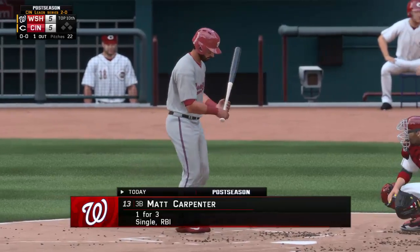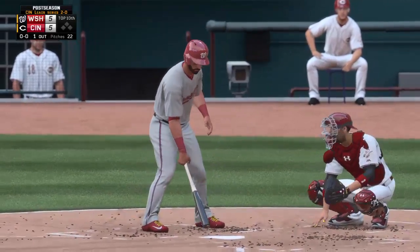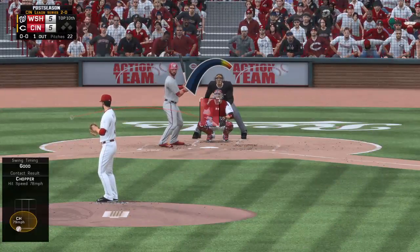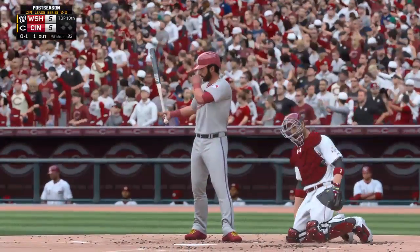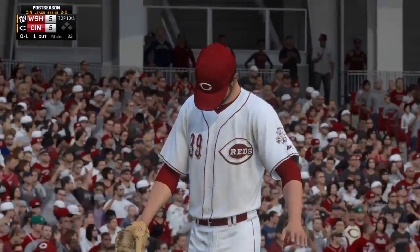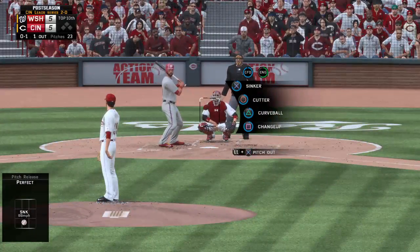Matt Carpenter gets another crack right here. He's got a hit in 3 tries to this point. And a first pitch sinker is over for strike 1. Getting that first pitch strike is so important against a guy like this. You have to be able to work ahead in the count and not let him dictate the at-bat.